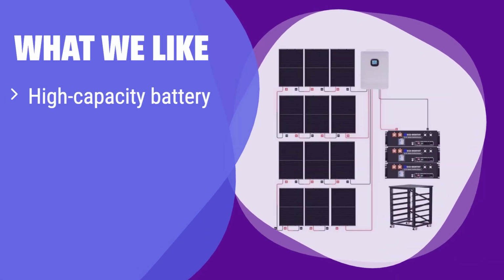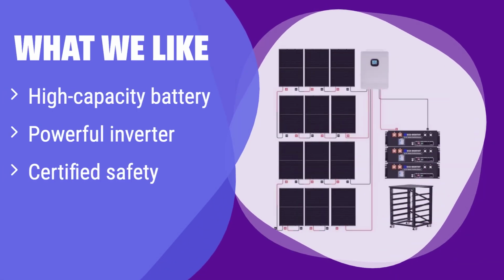What we like. This is a robust solution designed for serious home off-grid power. With its high-capacity battery and powerful inverter, it can handle significant loads. If you're looking for a certified, safe, and expandable system to power your entire home off-grid, this is an excellent choice.